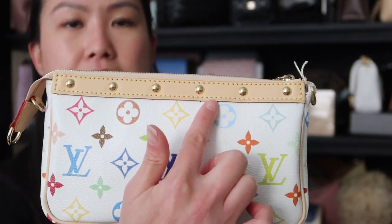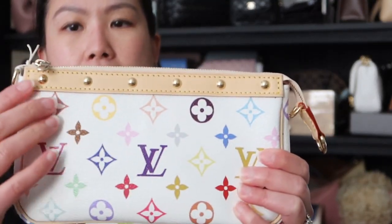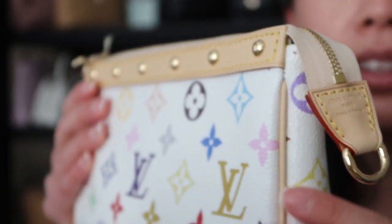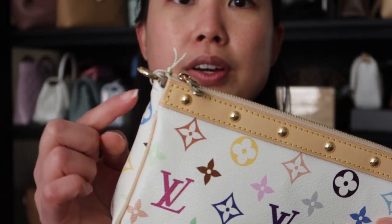There are also very different things design-wise. The studs here pay homage to the original Murakami collection that released 20 years ago, and you can see that. On here, you can see that this one is made in France, so that's lovely. This one has a special two-part hook on one end and one hook on this end. But otherwise it's a pochette accessoire, and let me just open it.